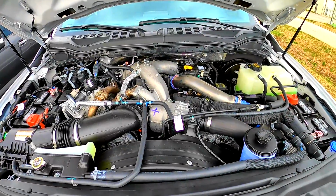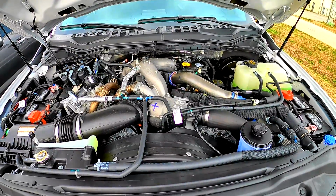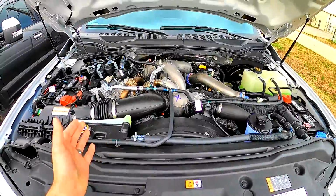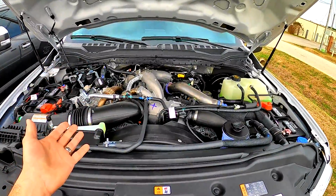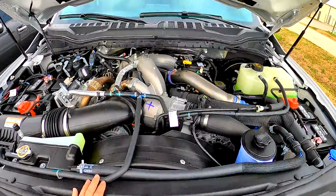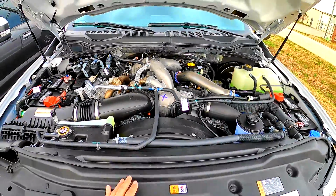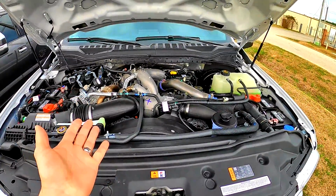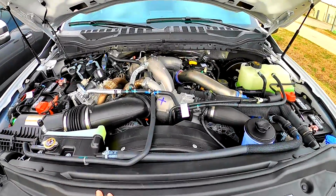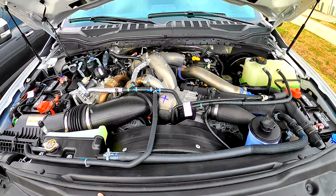So we're going to start off here with the 2020 6.7 Powerstroke turbo diesel. This of course is the new updated model with way more power. We got over 1,000 pound-feet of torque in this thing, way up in the 400 horsepower range, like 475. So this thing is putting out tremendous power, and they've changed quite a few things from the 2019 version. A lot of it you really can't see.